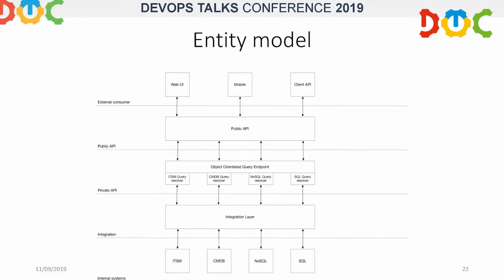The entity model is about classes and relationships for anything you might want to view data about. Could be an incident ticket. Could be the CI that's related to that ticket. Could be the performance statistics we've gathered about that CI for that incident. It could be any change tickets that have caused that incident.